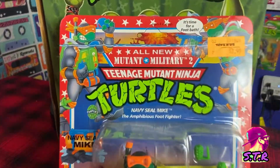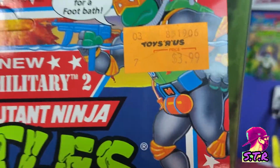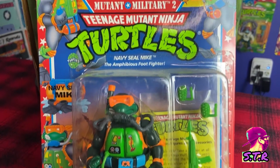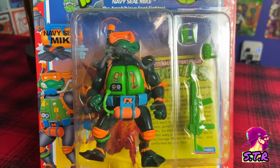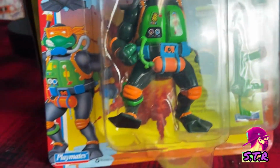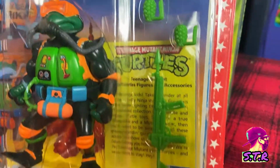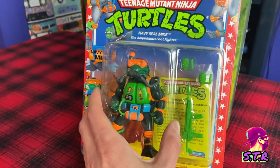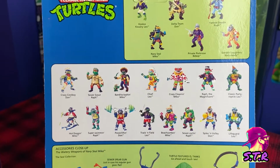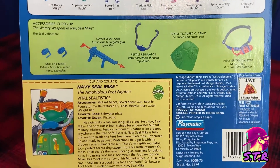Speaking of good deals, this one right here, Navy SEAL Mike, I believe I got on eBay. I think I only paid $30, so not too shabby. This one here I did have as a kid. I remember playing in the pool, bathtub, and all that stuff. So I kind of wanted to get that one on card, and I went and got it. This one is unpunched and pretty straight, if I do say so myself. So pretty happy with that one as well.